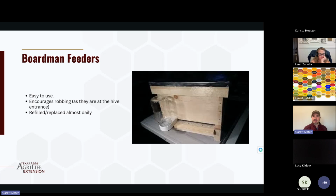But the one issue is it can encourage robbing. So if you're there at the entrance and you have a really strong colony next to it, those bees may be more likely to rob out that syrup. And then once those robbers are trained to that colony, they'll actually go into the colony and rob out the rest of it. And so, especially for a really weak colony, this can encourage robbing and cause issues. That's really one of the major downfalls.